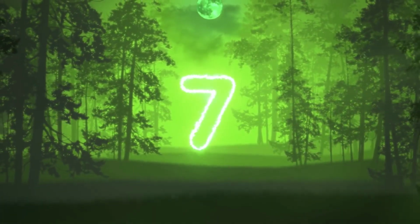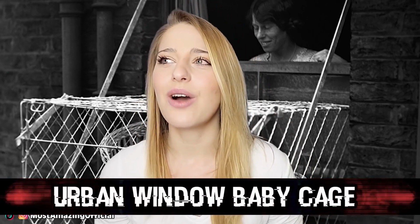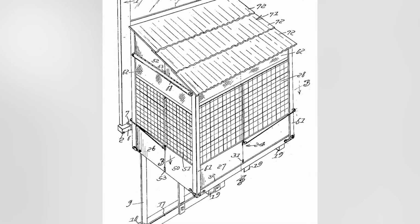Coming in at number 7, we have the Urban Baby Window Cage. I can definitely see how this is appealing. Like, you want to make sure your baby gets a lot of fresh air, but you don't have time to take them for a walk when they're young. The Urban Window Baby Cage was basically a chain link cage with a pillow inside of it, so you could just plop your baby inside and go, look, a bird.